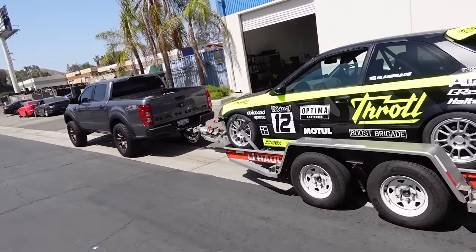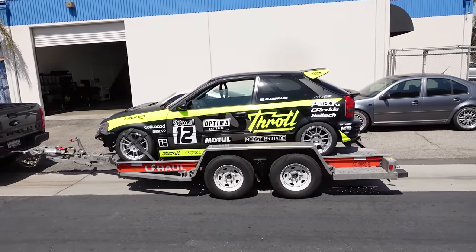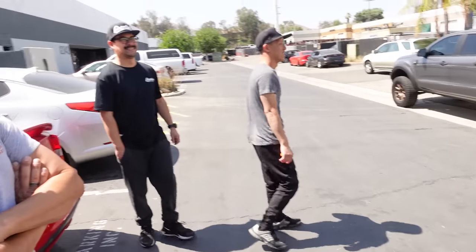We've got a bit of work to do before then. But man, it looks sick, strapped up behind the Ranger. Premium Auto Styling killed it again. That's right. Okay. What we do. And I was told that you did all the work on this, 100%. Yeah, that was all me.